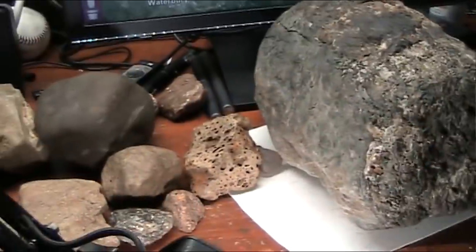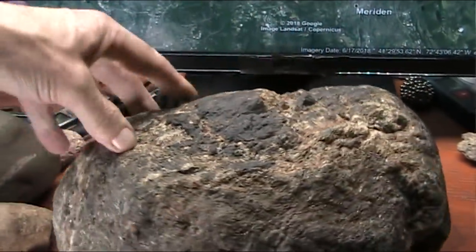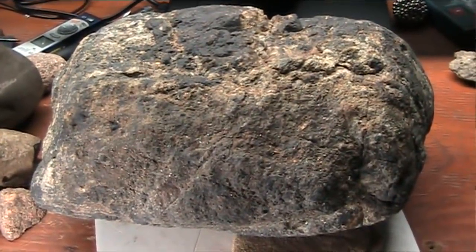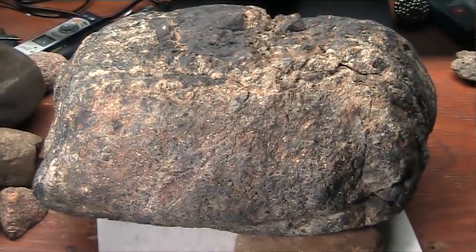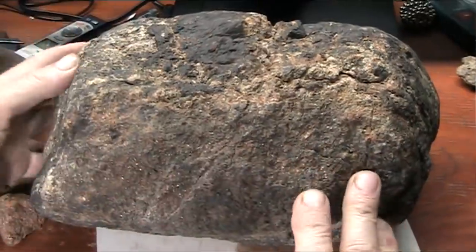The other side, let me move this back. The other side is the callus. You see that? That's the guy's callus right there. I'm not kidding you. That's the guy's callus. And it's all loaded with transition metals. Now, I'm going to show you the difference between wet and dry.